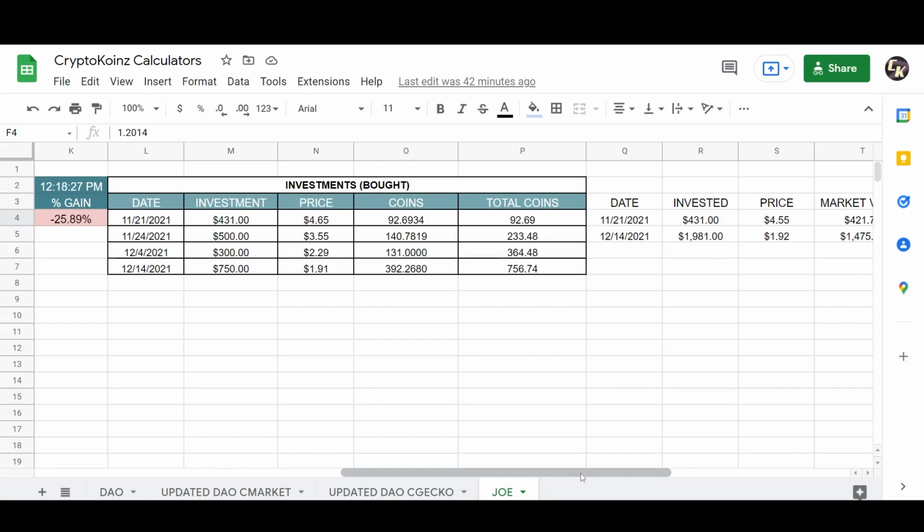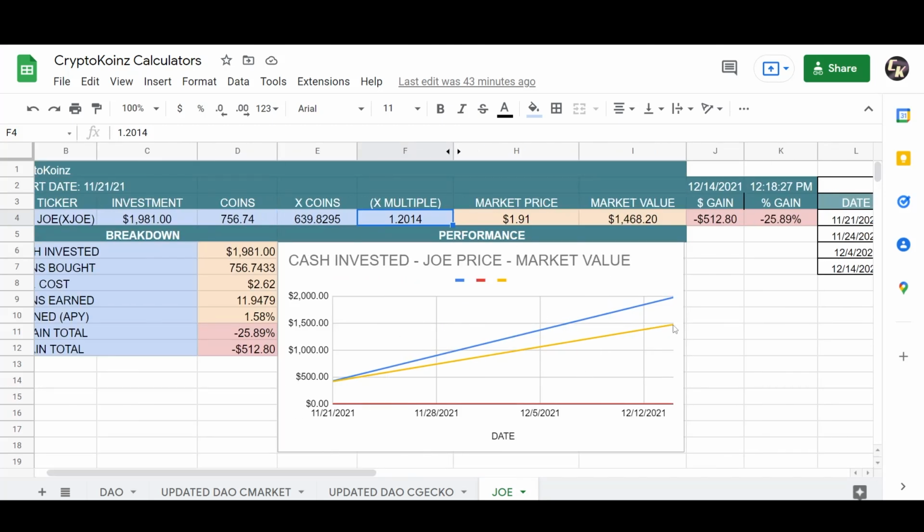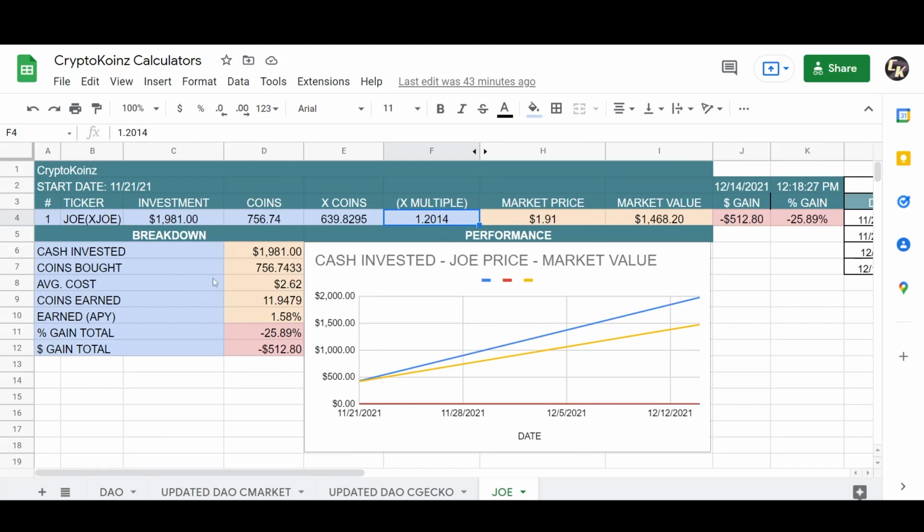Also, you can input information here on a daily basis, just so that you can see how your chart performs. The cool part is that I figured out how to put the average cost, the coins I earned since I started this investment. I started this investment November 21st, and the percentage earned on APY is 1.58%. So I already beat the bank as far as earning APY, but unfortunately the value of Joe has dropped significantly. So I'm negative in my investment, but of no concern. I'm bullish overall, I'm bullish crypto, and I'm bullish AVAX and Trader Joe.